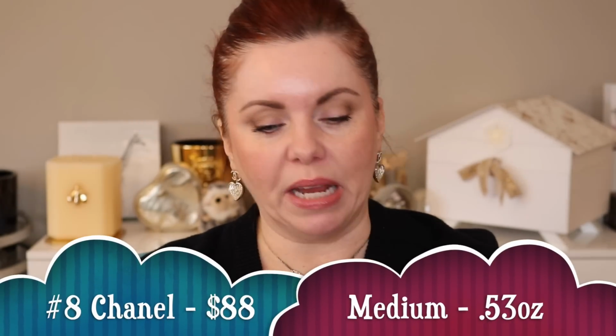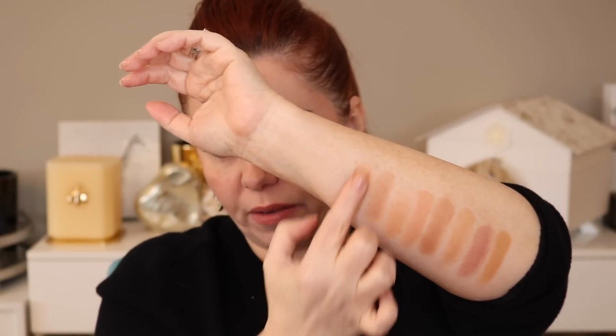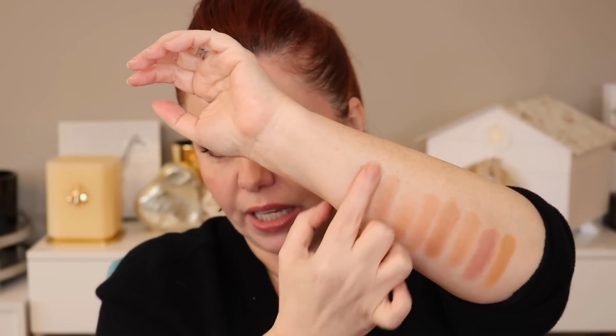Okay, number 8, Chanel again. So this is Chanel Medium. The same reasons that I love it. It has this healthy glow to it, but this is more of a bronzer on me because it is a much deeper shade, and it's medium. The only drawback of Chanel, in my opinion, is they don't really have a great expanse of shades.